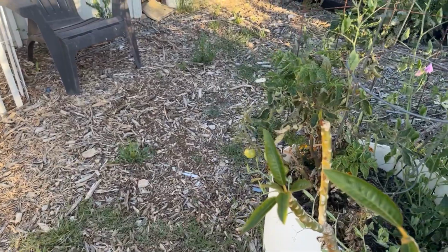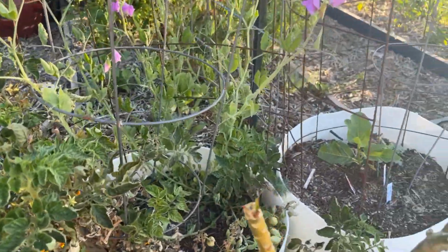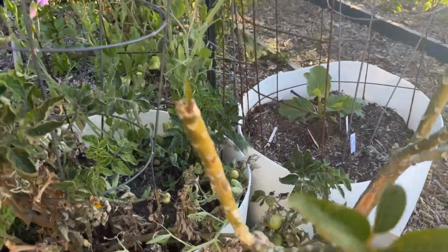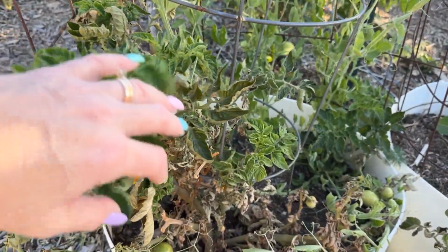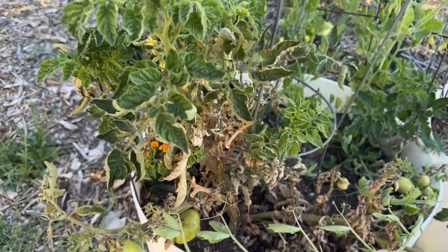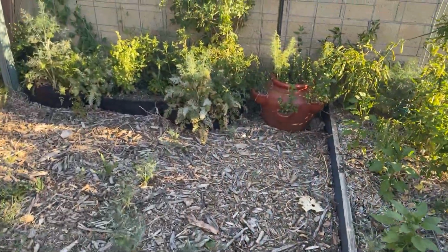The plumeria has woke up. Better give me flowers this year. This is a volunteer tomato plant here. He's doing good-ish. I mean, I see lots of tomatoes, but then also dead. Sweet peas on the back.